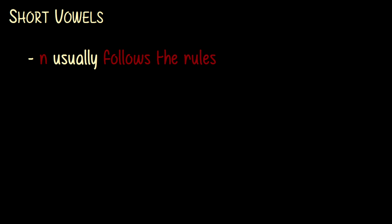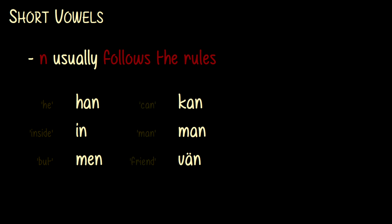The letter N is the trickiest of them, because supposedly it follows the rules. Short N is written with one N, and long N is written with two N's, as in fina and finna. For most words, this is true and works just fine. But in a lot of common words, N is written only once, despite being long. This is common in frequent words such as pronouns and particles, for example, han, in, men. But it also happens with some common verbs and nouns such as kan, man, vän.